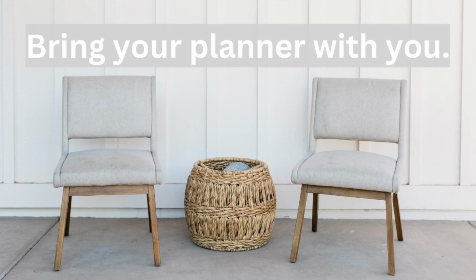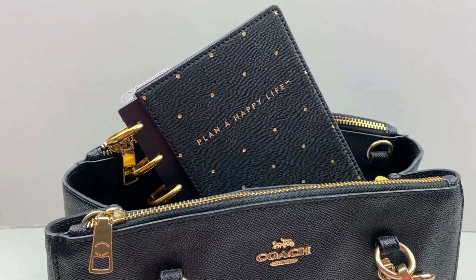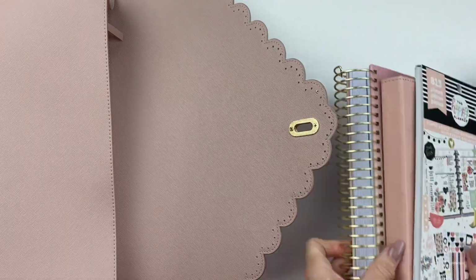Tip number 2, bring your planner with you. Wherever you go, make sure your planner is where you are. That means if you need a small planner that will fit in your purse and you can bring with you to work, do that. Make sure it's with you all the time. If you are going to spend your planning time near your bed, put your planner in a bag and bring that bag and make sure your planner and that bag are next to your bed every day. If you like to plan in the living room by the couch, same thing.